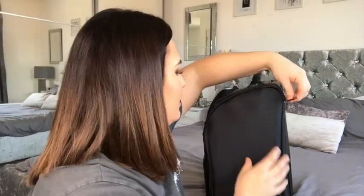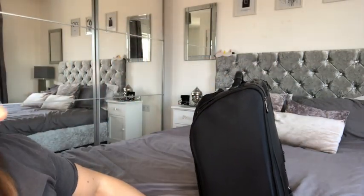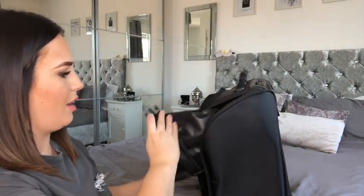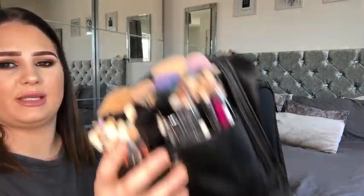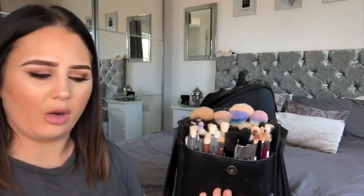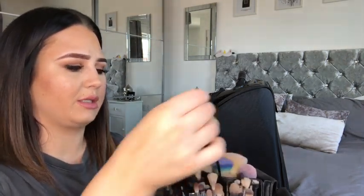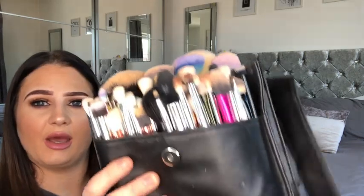Then I've got like my big, let's move this around, big pocket on the side. And this opens up. So this is squashed in today. My brush belt. So this got some of my brushes in. Most of them are being, well, I got quite a lot of them being cleaned. And then I did do a makeup look today. So I have used some brushes. So they are in here dirty.